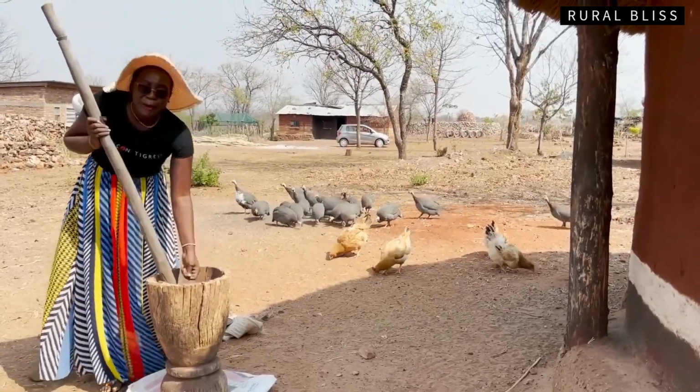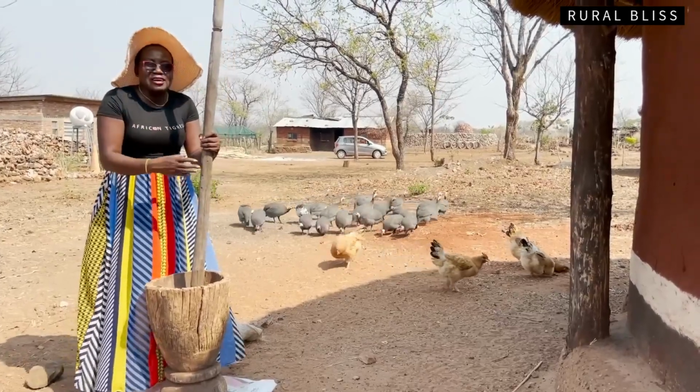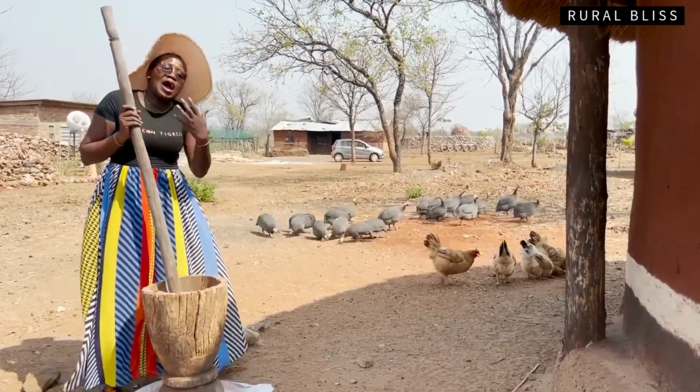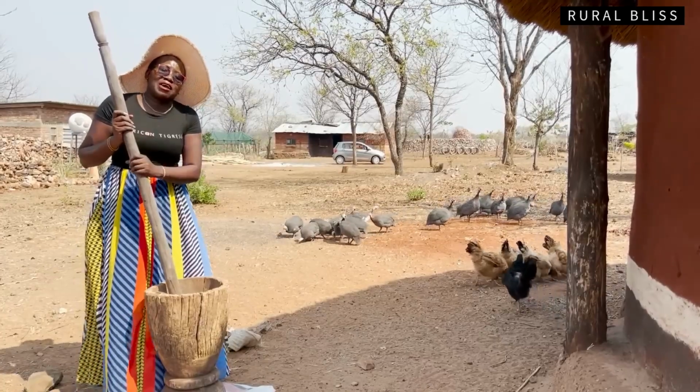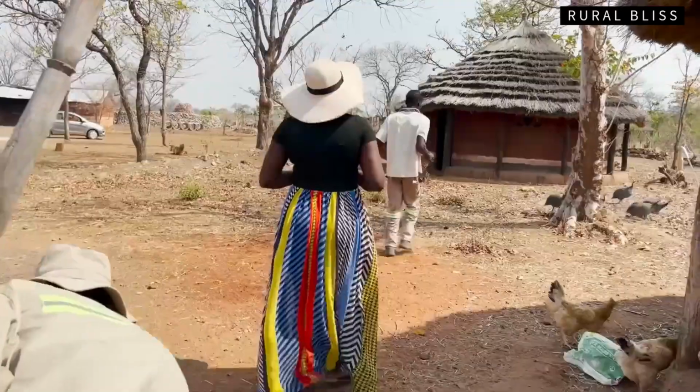So after grinding my millet here, I sorted it out at first. So I've grinded it. The next process is how we prepare millet here in a village in Zimbabwe. Let's go to the next step.